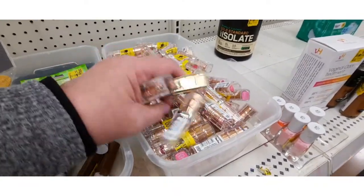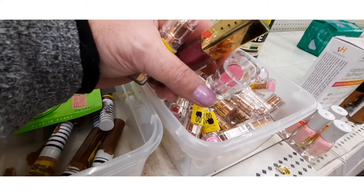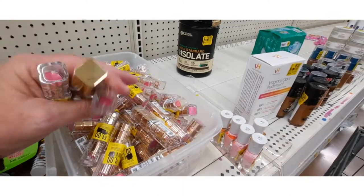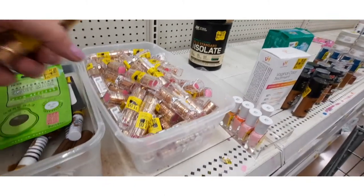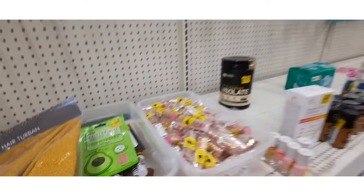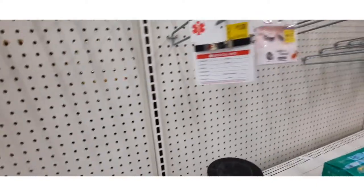Here's some more L'Oreal. This is pretty also. Very pretty for a dollar. Never hurts to get fine salt. I think they're all the same color. I think I might get these two. For a dollar, yeah. Let's see what else they got. Oh, they got a medical info bracelet for a dollar.